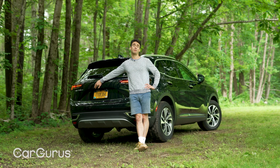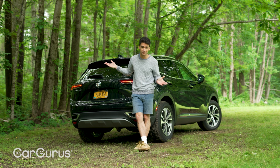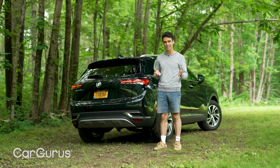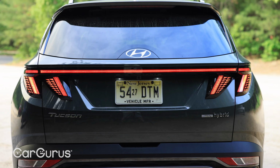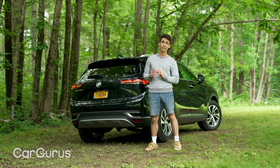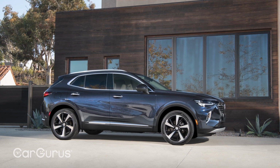The back of the Buick Envision is like the side and the rest of it. Without the badge, you don't really know what you're looking at. It's good, it's inoffensive, it's going to actually age a lot better than some of the Hyundai and Kia designs that are out there that are way wilder. So at the same time where you can't recognize this car in traffic, 10 years from now, I think it'll still look good.